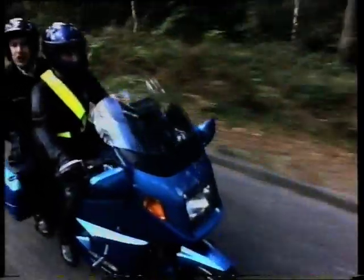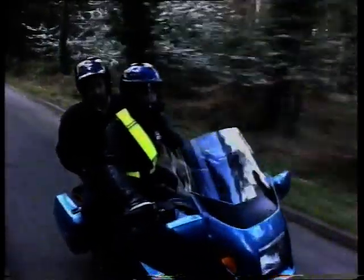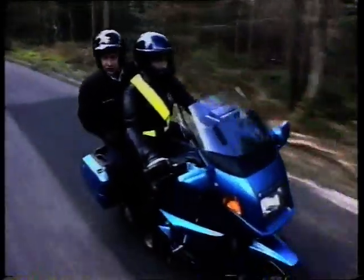This is the police video bike. It's brand new, and bikes like this are in daily service up and down the country, from Whitby to Weymouth. It's equipped with £12,000 worth of the latest video equipment to capture indisputable evidence of reckless driving.